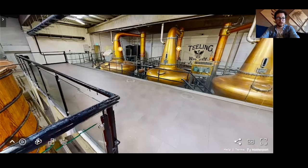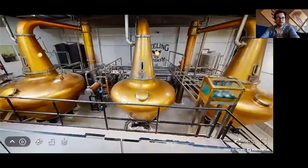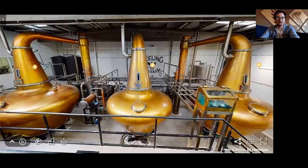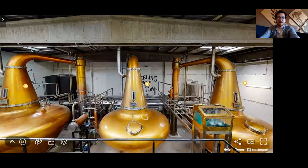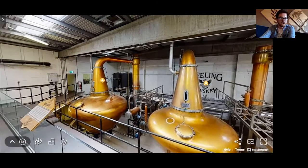So we come to our pot stills here. These are Alison, Natalie, and Rebecca. Jack Teeling has three daughters, and they're named after his daughters, from biggest and oldest to youngest and smallest. So a nod to them, hopefully one day in the future they will take over the controls of these stills. These are made in Italy. They're coming from Frilli in Siena in Italy, and they've traveled a long way to be here, and they're very traditional style copper pot stills.